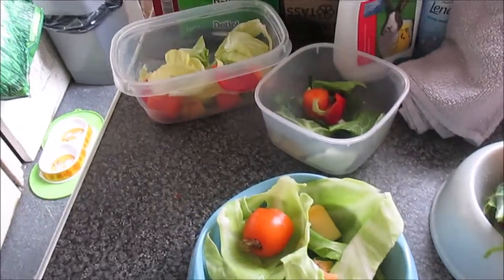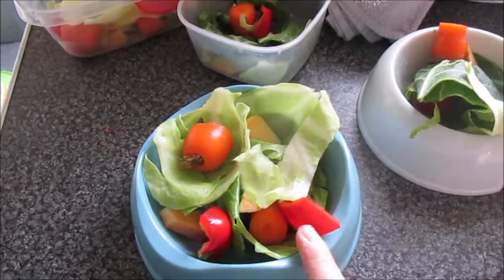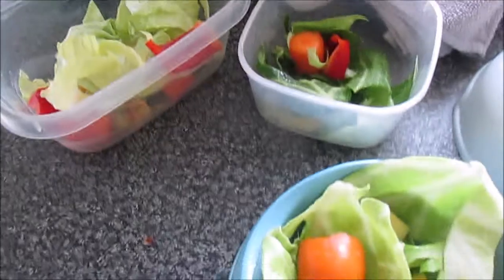So here's all the guinea pigs' veg that's out for the day. Here is Fergus's, Albert and Archie's morning breakfast. Then I have their dinner. So let's go feed them their veg.